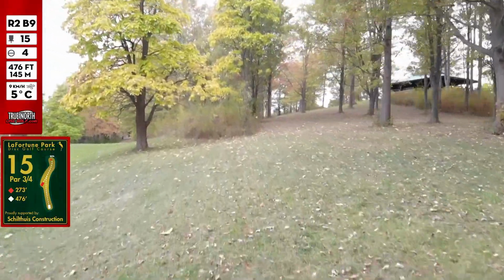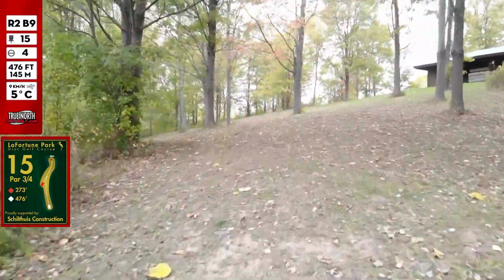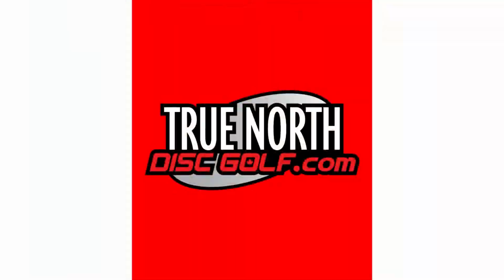Typically, some people will just lay up to in front of the short tee where the drone is here, and then have an up shot from there. But you can get aggressive, you can play safe. It's still a difficult birdie to get. You got to be careful there too.